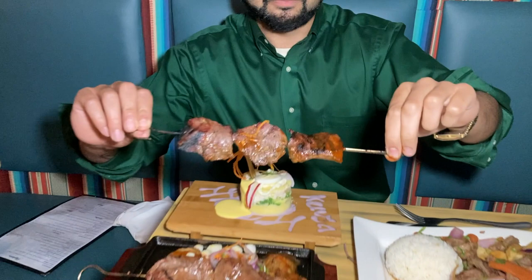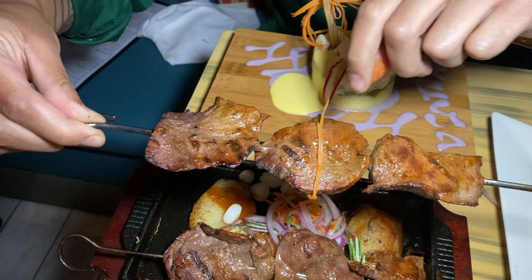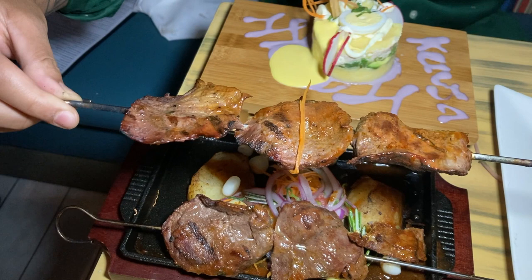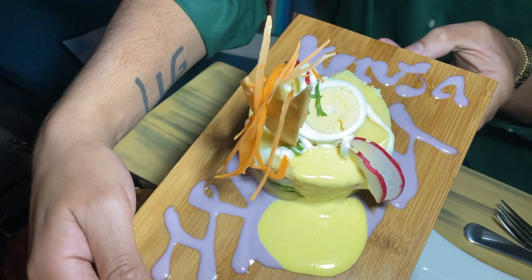Two huge skewers here, so we got our hands full, eh? Oh yeah. Remember, that's the Peruvian dry pepper is what they marinated in. And then a little dusting of sauce. Kind of like a mild South American barbecue sauce. Peruvian. Look at that presentation, huh? Beautiful. It says Kausa, that's the name of the restaurant. K-A-U-S-A.